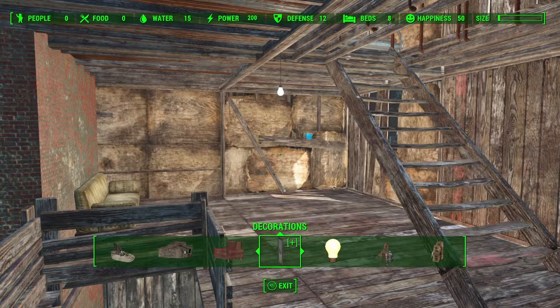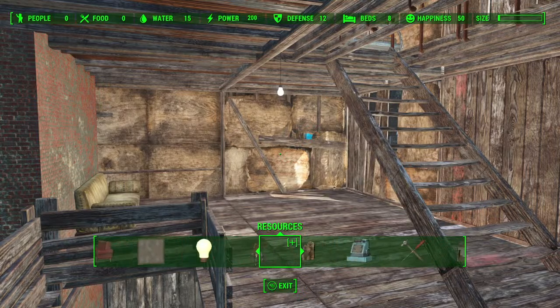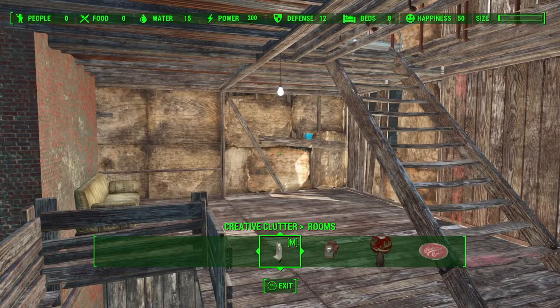I changed my mind. Build the kitchen upstairs also. Meow. You changed your mind. Well, it's too late. Did you just say meow?